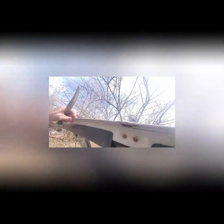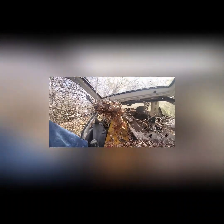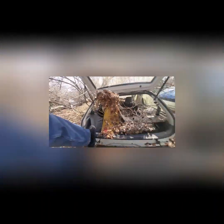Well, there's a bit of good news. The key is in the hatch. Wow. Let's see if it actually pops it. There we go. Who knows what's in here? What's going to jump out at me? Man. Let me put this down for a second. I can't control what I got in my hands here.